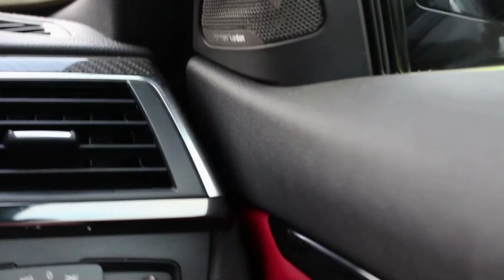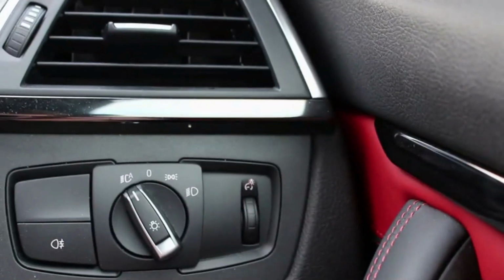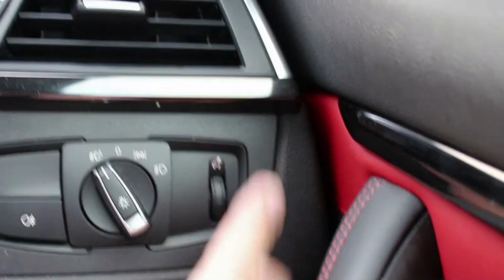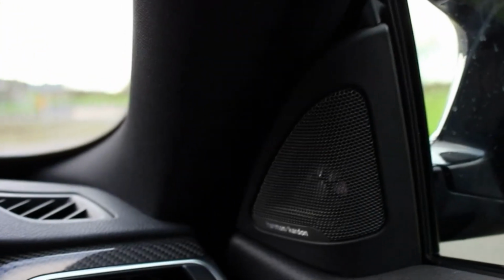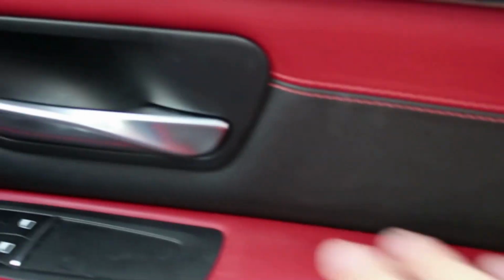Over on the right we've just got your standard lighting controls, full beam, side beam, all the way to the left for automatic. Fog lights, instrument brightness, got your Harman Kardon sound system there, which is a nice option. Door panels, nice blend of plastic and leather, nice stitching. I do like the contrast between the red and the black.